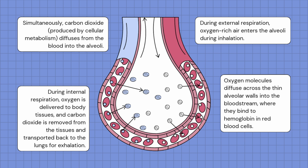It diffuses from the blood across the respiratory membrane into the alveoli. This carbon dioxide is then expelled from the body when we exhale. This continuous exchange of oxygen and carbon dioxide is vital for maintaining the body's internal environment. Oxygen is essential for cellular respiration, the process by which our cells produce energy. Carbon dioxide, on the other hand, must be removed to prevent acidification of the blood and maintain pH balance.